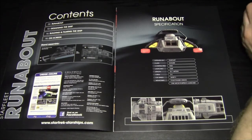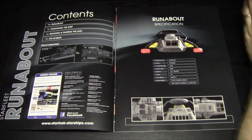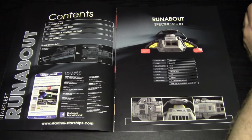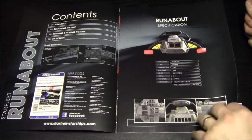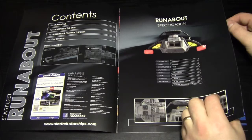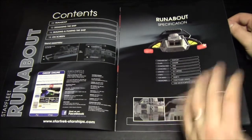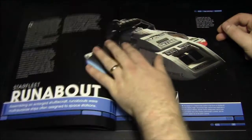Constructed 2365, launched 2368. Must have been built by one of England's councils then, because that's how long it takes them to get anything done. We'd still be waiting. Yes. Crew, 2 to 4, warp 5, 4 phaser arrays and 1 micro-torpedo launcher. Oh, not a big torpedo, micro-torpedoes. Stand assembly. Okay, so we got runabout, designing the ship, building and filming the ship, and on screen.